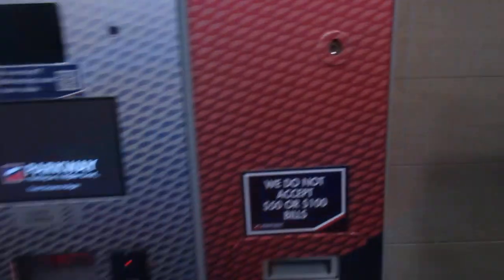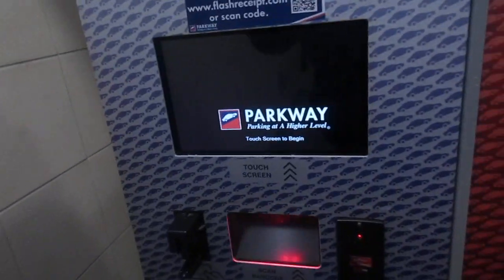Beneath us is some of the regional rail. You can barely hear it though. Here at a 7-Eleven, we're going to take a ride on these elevators right here. I'll get the next one. Sorry. Excuse me. These are the Parkway machines.